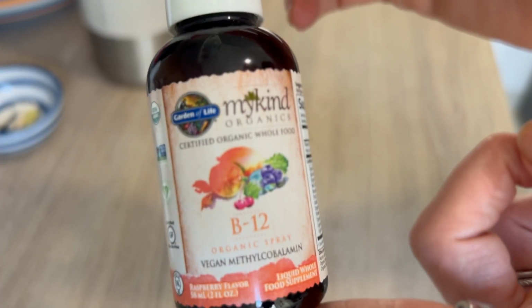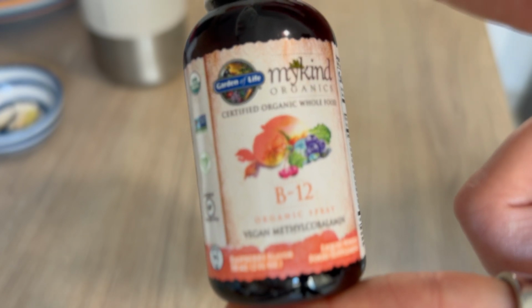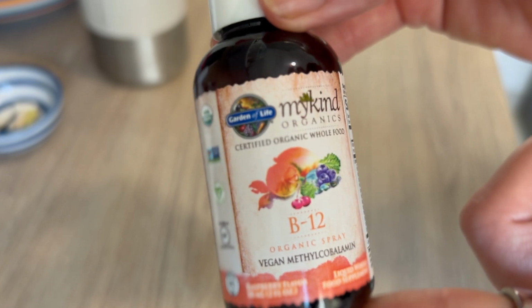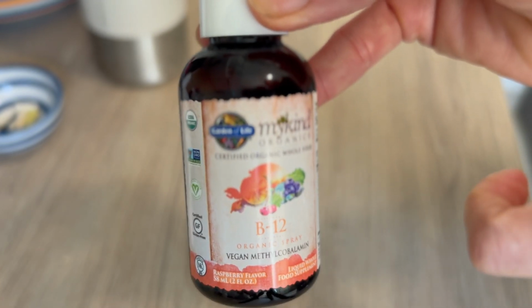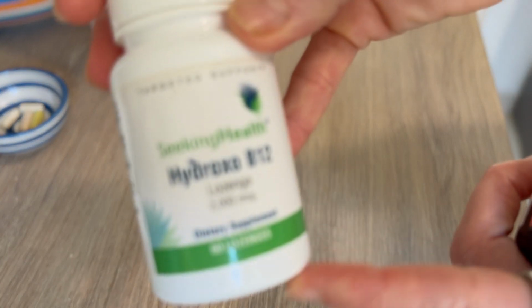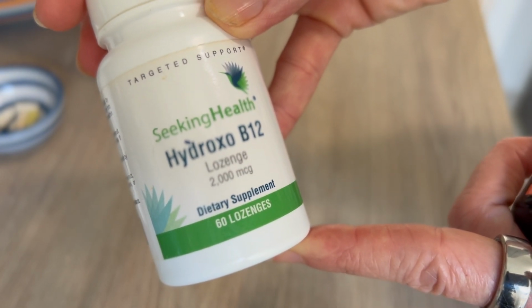And then lastly, I take 1 or 2 squirts of this. This is a sublingual vitamin B12, and this is methylcobalamin. I'm quite sensitive to methylcobalamin, so I don't take this daily. I take this about 2 or 3 times out of the week. And on the days I don't take this one, I take this. This is also sublingual, and it is hydroxycobalamin.